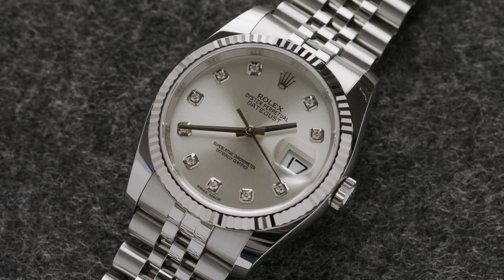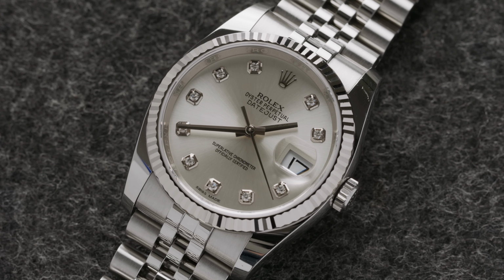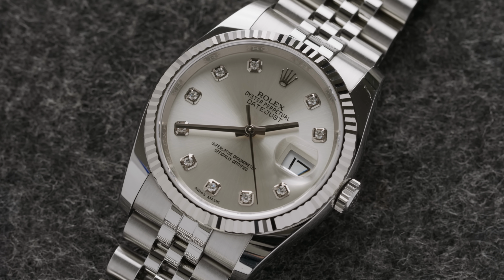I myself went for a new Datejust for a very specific reason, but I think that especially vintage Datejusts can be very impressive too. So let me give you a quick rundown of the pros and cons to both. So let's start right away with vintage first.